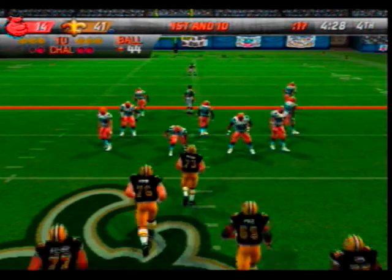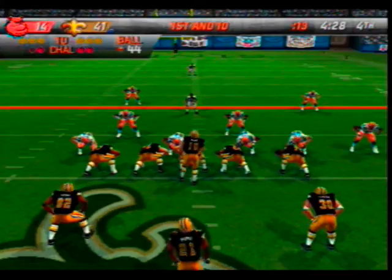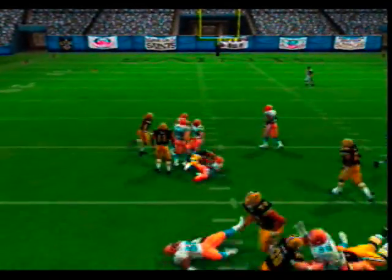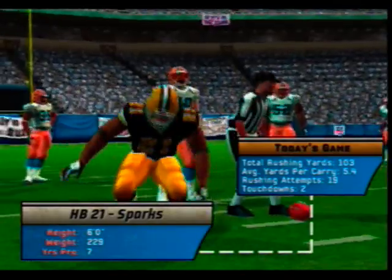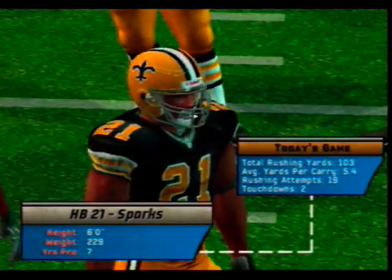First and 10. Ball on the 44-yard line. It's on. We like to crack the rules. Watch out. He hands it off. Henderson is there for the tackle at the 37-yard line. He's having himself quite a game. He's one of those guys who you can really trust to carry the load on offense.